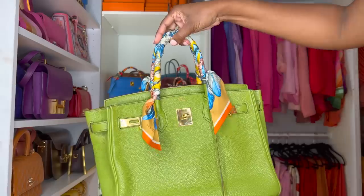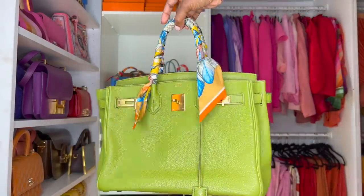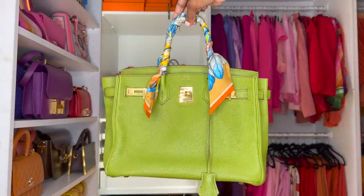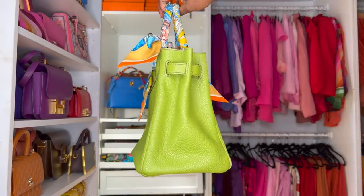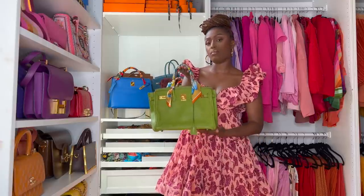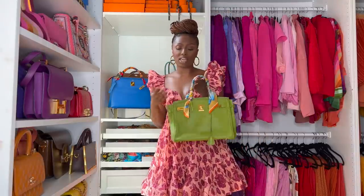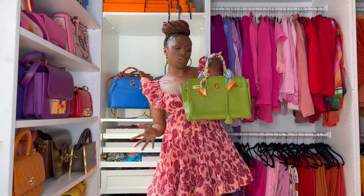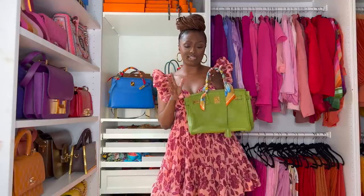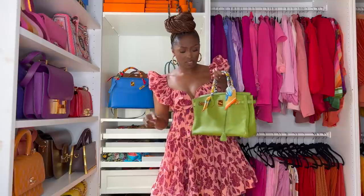This is my latest Birkin bag. It is a Birkin 30. We love the color. I wanted to get a green bag. I have obviously a bunch of green bags, but I wanted to get a green, either a Birkin or a Kelly. I love the size 30. The size 30 is so perfect for me. It fits everything that I need.